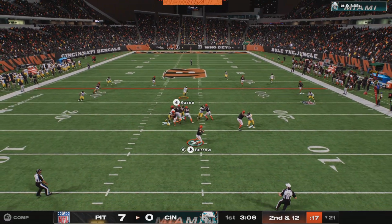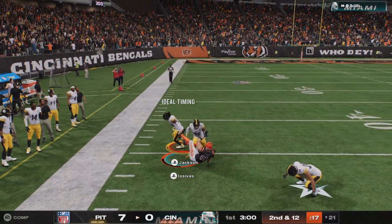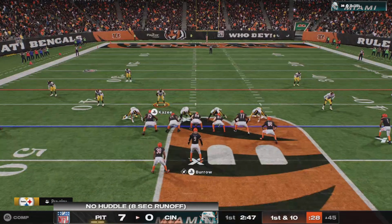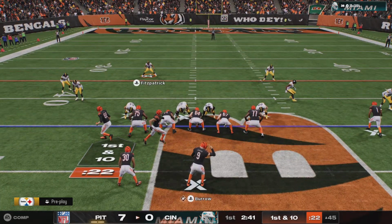Burrow here on 2nd down. He's going to let this one go deep. He's got it! And they will bring him down on the other side of midfield. That's good for a Bengal.